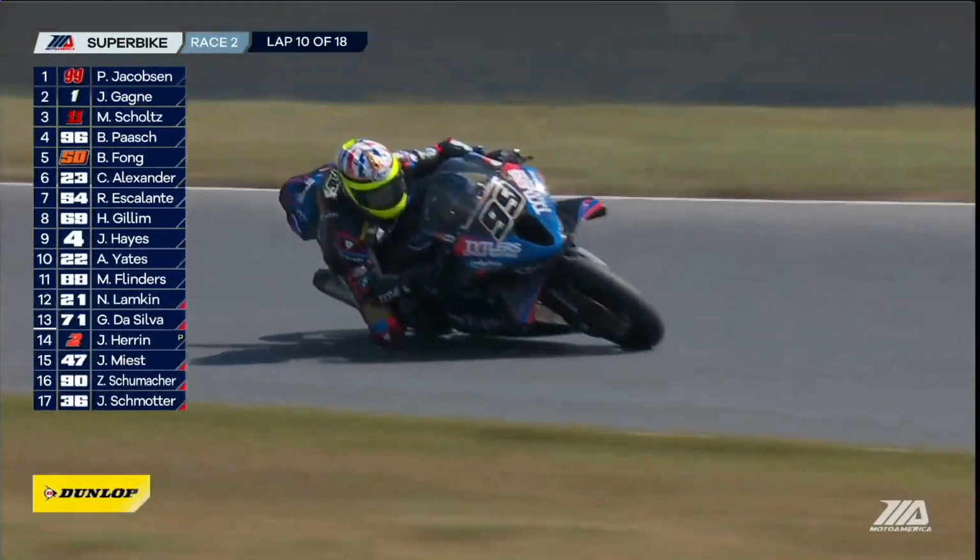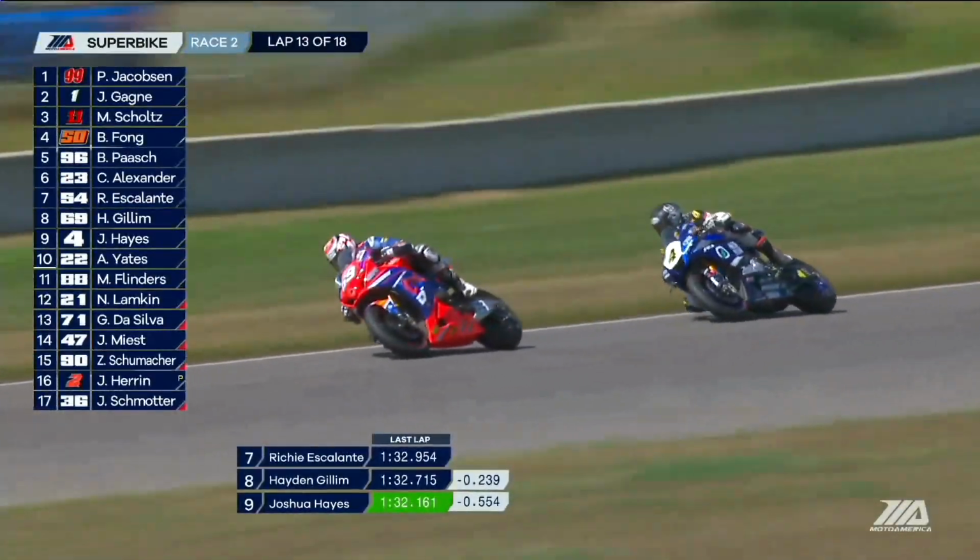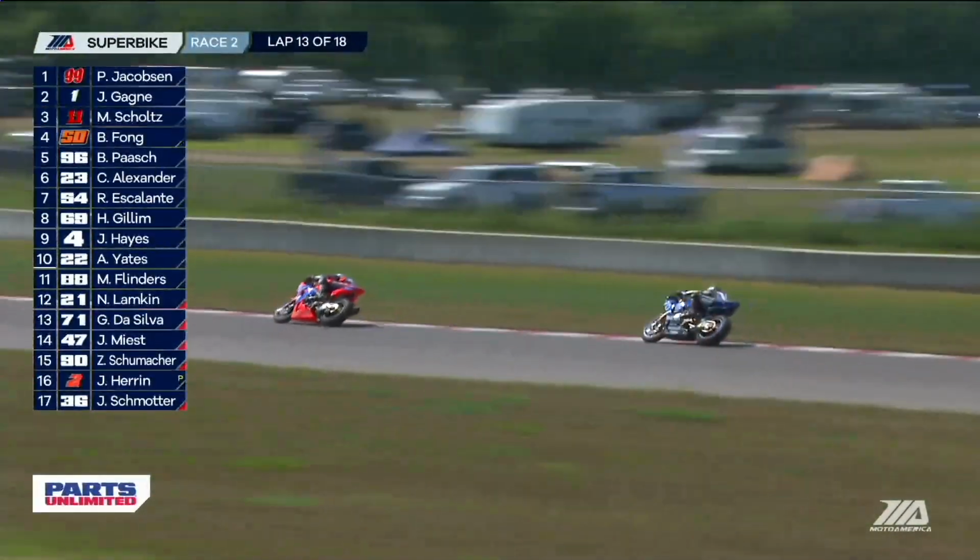Such a bummer. You're going to get a look at it here. You're going to see Gagne's tight as they exited turn 3. P.J. just goes by him as they run down to turn number 4. Slides up underneath Gagne. Probably methodically get his way through on Hayden Gillum here, and then go chasing after Richie Escalante.